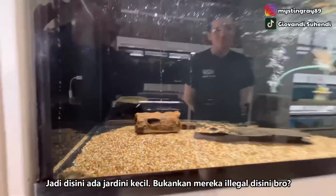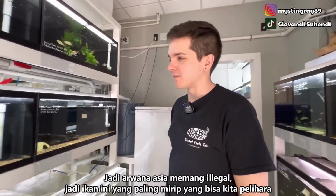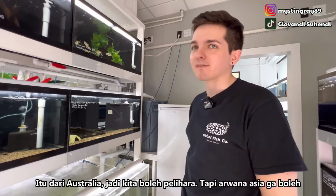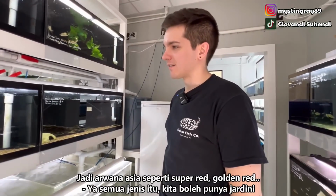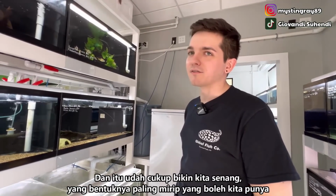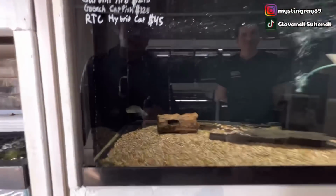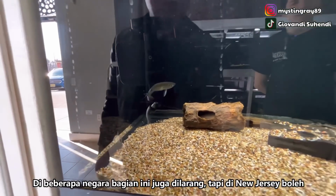So aren't they illegal here, bro? So the Asian arowanas are illegal, but that's the closest thing we can have. Those are from Australia, so we're allowed to have them. But the Asian arowanas we're not. So Asian arowana is like super red, golden red, stuff like all that. We can't have those, and the Leichardti, those are the only ones with that shape we can have. I see. Even though some states they're restricted too, but in New Jersey it's no problem.